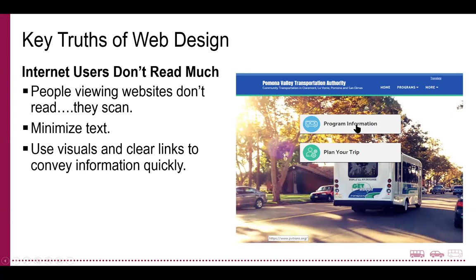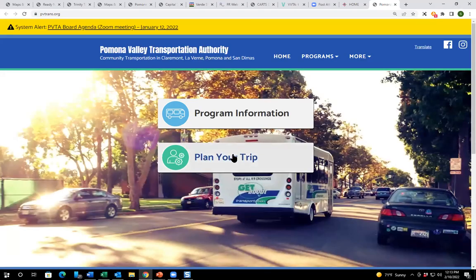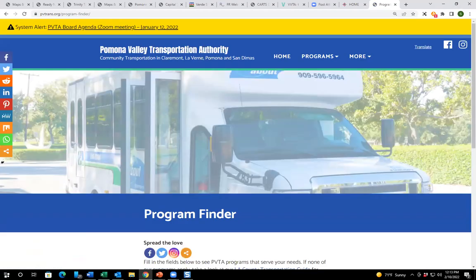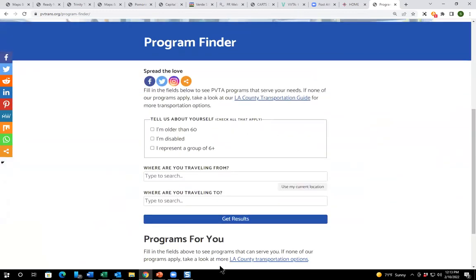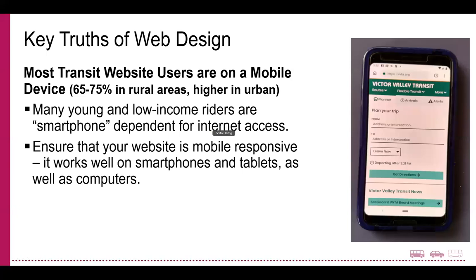And people have the choice: they can select the program link and be shown exactly what services are available, or they can say plan a trip and be taken to a little program finder where they can fill out some information and go directly to a page that shows them what they need to know about the service that'll get them where they need to go. So we want to make things as clear and easy for people as possible with simple navigation with few words.